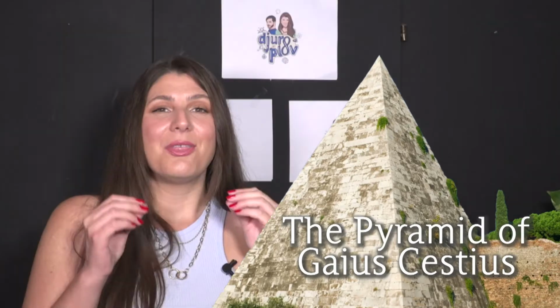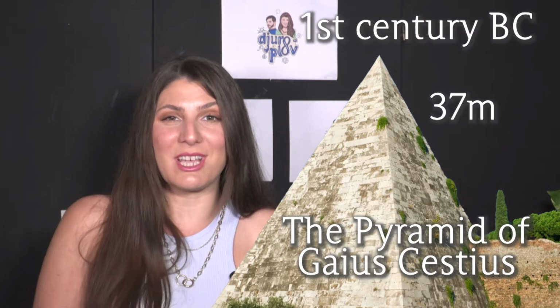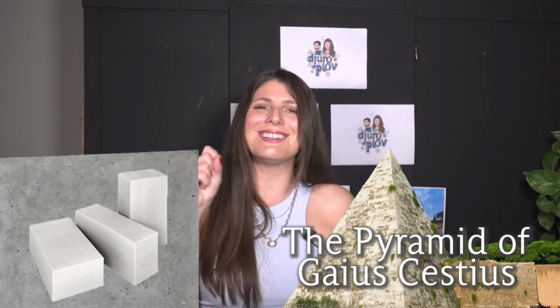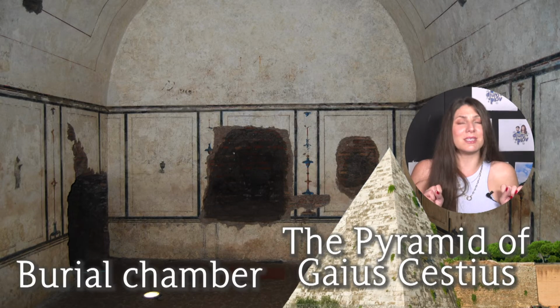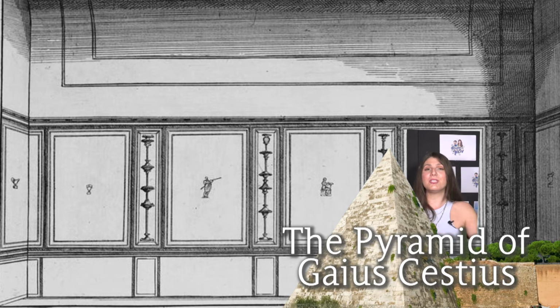On the bottom, the Pyramid of Gaius Cestius. This 37 meters high, beautiful pyramid was built during the 1st century BC in only 330 days. It was made of brick covered in concrete and then lined with marble slabs. And this pyramid was actually the tomb of Gaius Cestius. So, in the middle of this pyramid, in its interior, there is a vaulted burial chamber of Gaius Cestius. And the walls of this chamber are covered in beautiful, typical Roman frescoes.